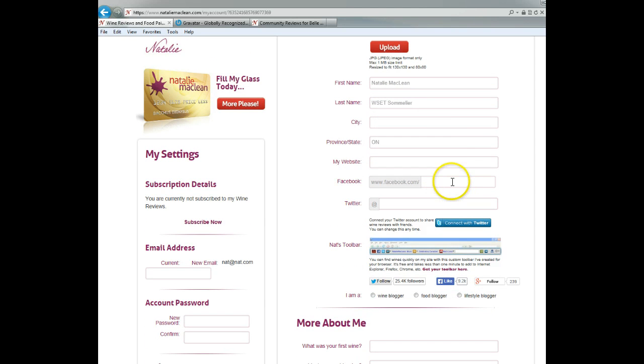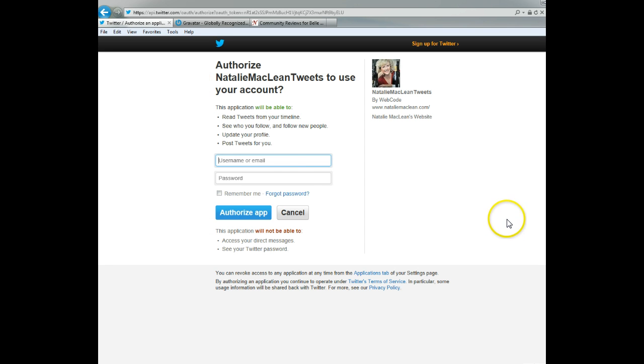The other key things here are to fill out your Facebook address and your Twitter handle, because that'll be on your profile so that people can find you on social media. And to connect your Twitter account, you want to fill this out. Let's say I'll make up one here, and click on this button, Connect with Twitter, where you fill out this and allow the connection between your Twitter account and this site.